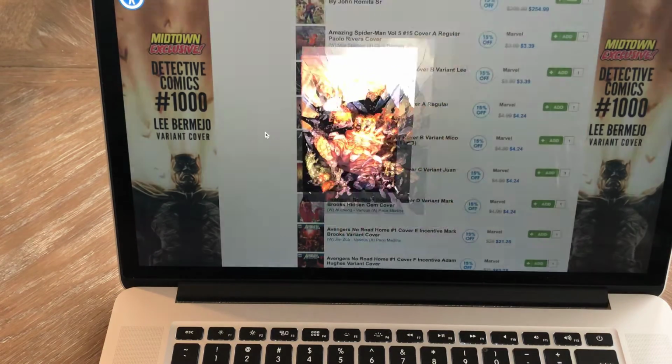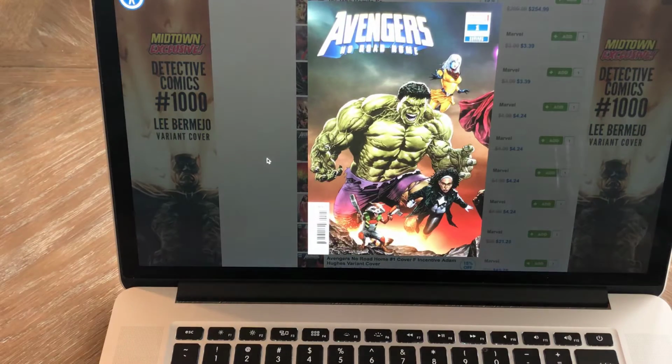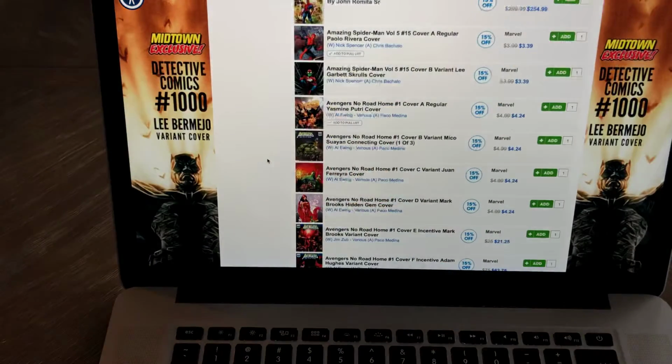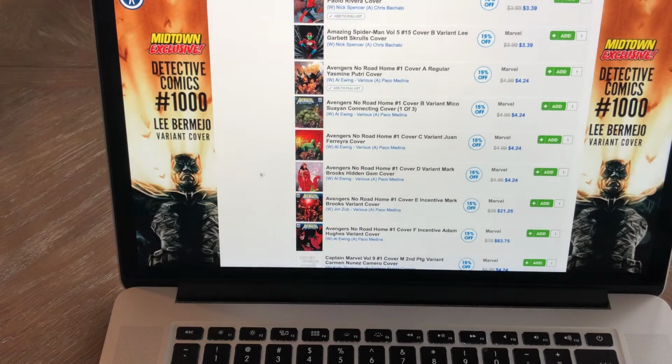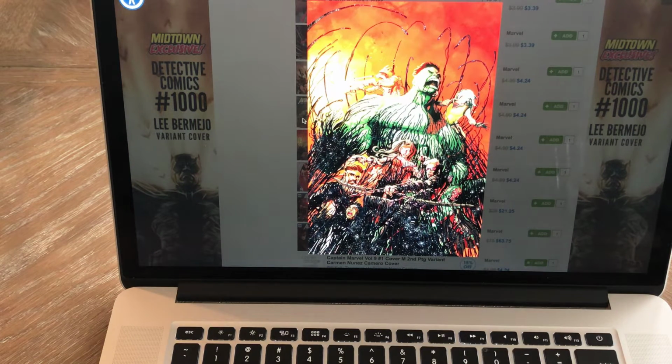Avengers: No Road Home. There's Yasmine Putri, she's doing the A covers. This is a nice Sun Khamunaki cover. He just did that Gideon Falls, so, like I said, he's getting a lot of work these days. It's a good cover. I don't think I'm going to like the premise of the story, so I'm going to pass on this series. That's kind of a cool cover, too.